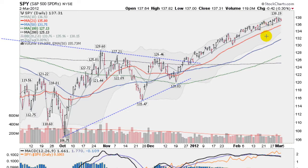Now, we don't know how long these rallies will last. They can last for quite a while. So this is the time to be in stocks. Three out of four stocks follow the general market, and the general market is running higher. That's about all you need to know.